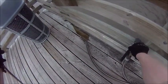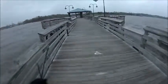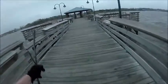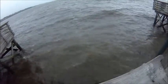No running water. Right. Man, I can camp out here if I wanted to. It's open 24 hours out here. Imagine camping out here on a pier of Lake Pontchartrain. Look at that wave. Whee! Look at that one. Oh, look at that one.